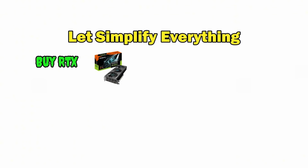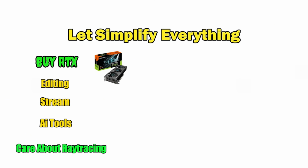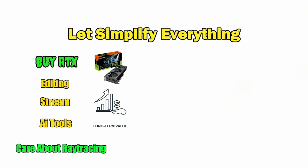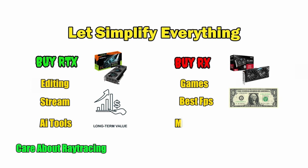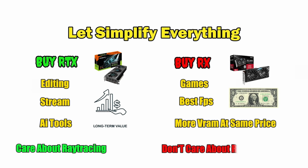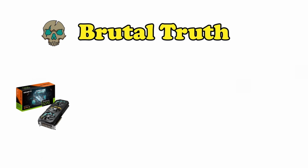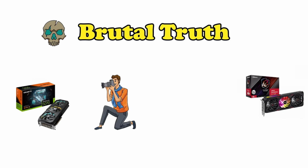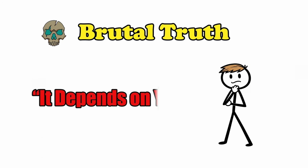So let's simplify everything. Buy RTX if you edit videos, stream, use AI tools, care about ray tracing, or want stronger long-term software support. Buy RX if you only game, want the best FPS per dollar, want more VRAM at the same price, and don't care about ray tracing. Here's the brutal truth. RTX is for people who create. RX is for people who just play. Neither is bad. The difference comes down to what you do with your PC.